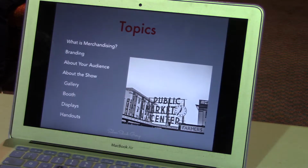So, what is merchandising? Merchandising is anything, anywhere that you are selling your products. And that encompasses your brand, it's your audience, it's the shows, the galleries, the booths, the displays, the handouts that you give someone that gets them to come back to you to buy your product. Anything that touches your brand and is a part of your brand, that's all encompassed in your merchandising because it's all helping you to sell your work.